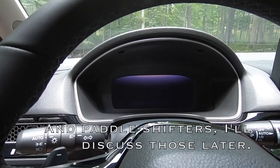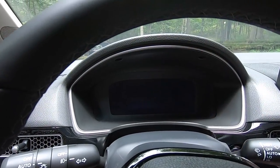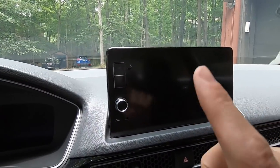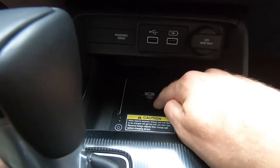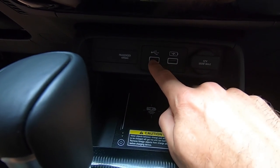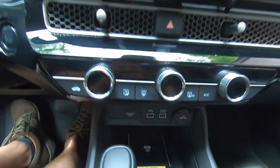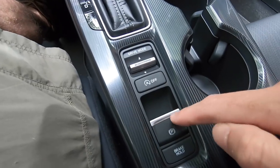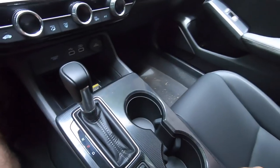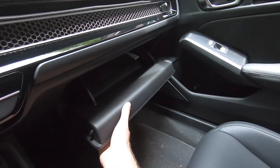But because this is a touring model, you get the full 10.2 inch LCD screen for your instrument cluster, full screen, and then a 9-inch infotainment screen down low. Also, because it's touring, there's my Qi wireless charger, more ports for USB connectivity, as well as just general power. You get drive modes, of course, any car has drive modes these days, and it is an electronic parking brake. Nice deep cup holders right here, center console storage, also plenty deep, and all the usual bits here.